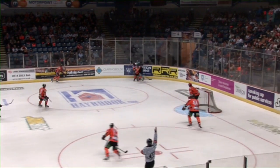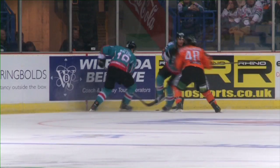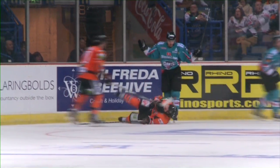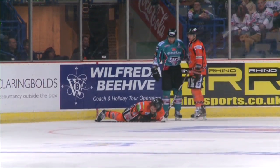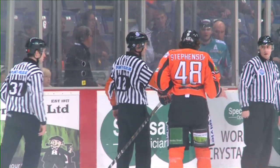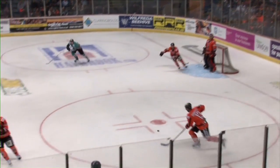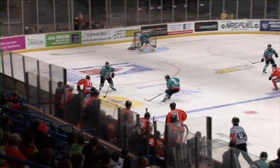Now, a bit of feisty action here, players throwing their bodies on the line. What you will see, though, is Keith going to the box, and also Walton talks himself into a misconduct. Don't think the Belfast Giants too happy at that moment. So power play time for the Sheffield Steelers, just past the midway point of the second session. Not long after, actually, the Belfast Giants had levelled.